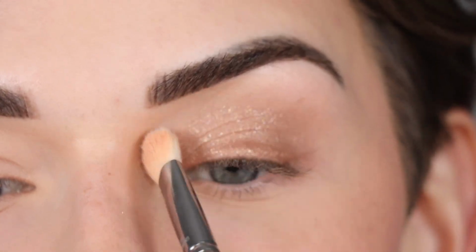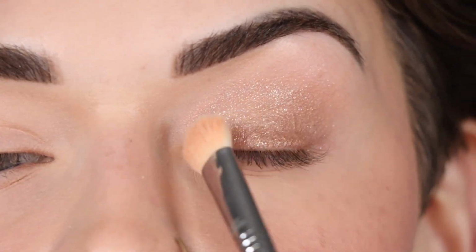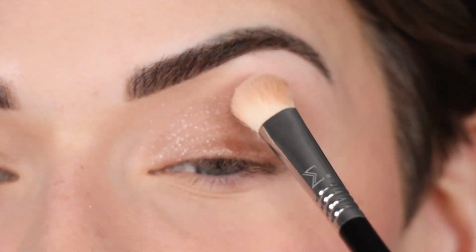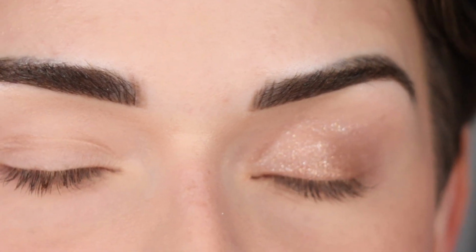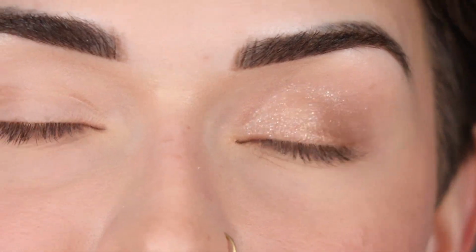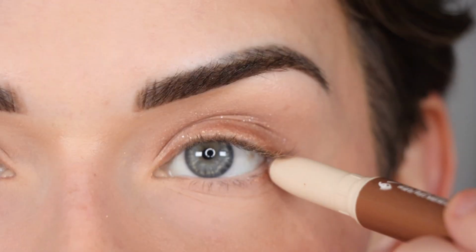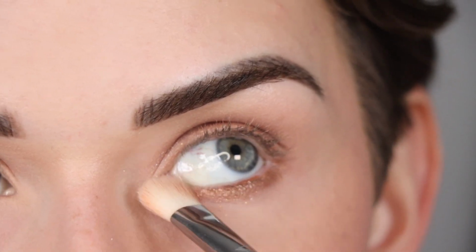So you can see I'm just using this brush to soften out the edges, and look at how pretty that sparkle is. Really just so happy with these, and it's such a pretty one and done type of shadow look, which is perfect for summer when you want to be outside, you want to go be doing things. No one has time to fuss with the whole eyeshadow palette. And then I'll even run it along my lower lash line and just soften it out with the brush.